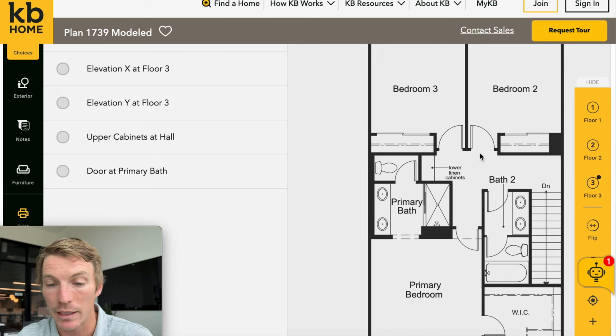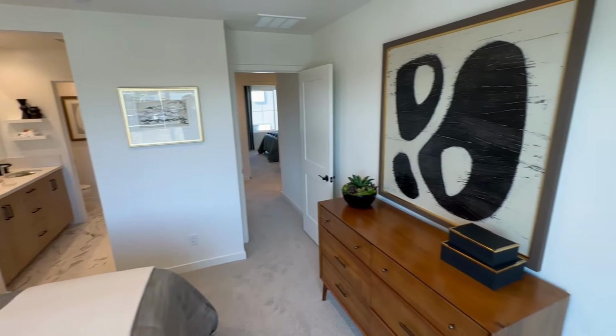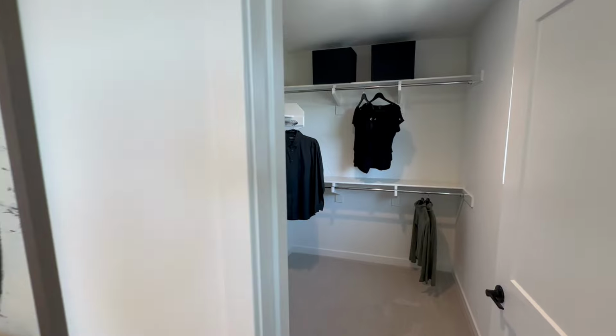You got dual vanity, and then you got bedroom two, bedroom three. You're also going to have the primary, which is a little away from the other rooms, which is kind of nice. Nice size walk-in closets in these as well. And then a really cool master bath right here. But let's go check out Coral Springs.